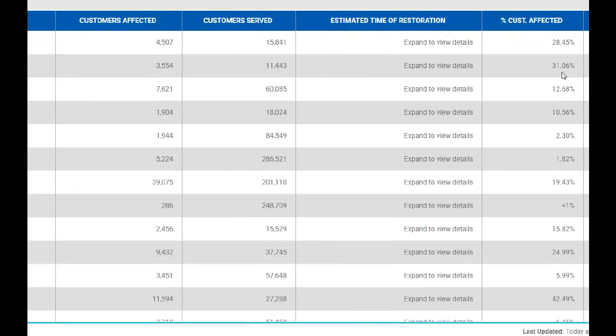And I'll just mouse over. I'll tell you what area it is. So Essex also hard hit, 31% of people without power there. Hunterdon, I'm surprised, only 12%. Interesting. That's interior Jersey. Mercer County, not too badly hit. This is Mercer. This is Middlesex here. Middlesex County, 2.30. Very little out. Monmouth, very little out.